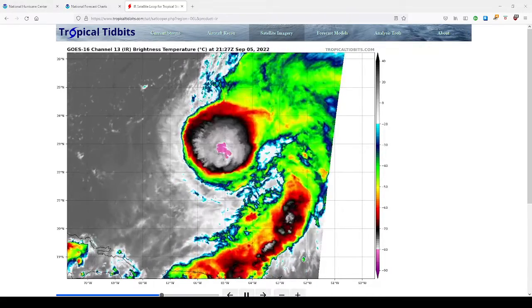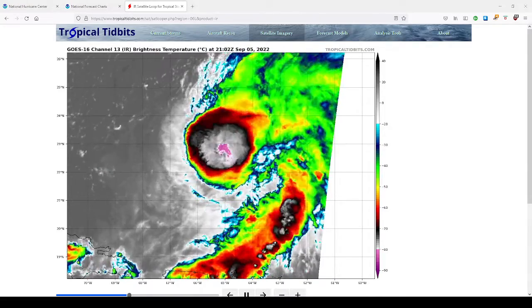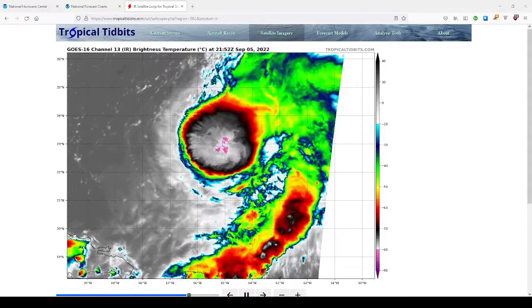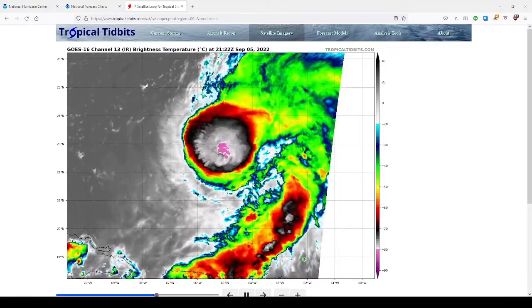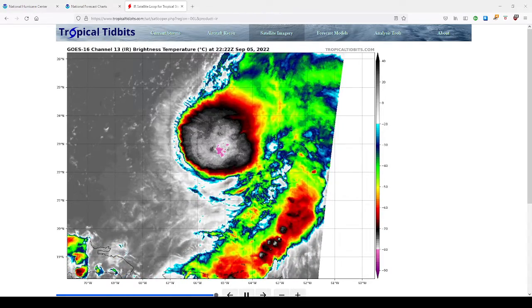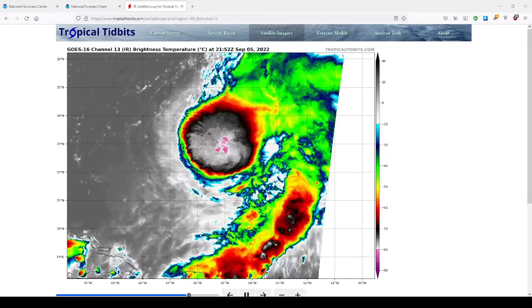Right now, we're looking at Tropical Storm Earl as it pulls away from Hispaniola, Puerto Rico, and the Virgin Islands, making its northward journey in the Atlantic toward Bermuda, to the east of Bermuda here. As we look at the cold cloud tops, represented by the deep reds and purples in the center, you can see that convection has increased on all quadrants, from the northwest through the southeast, and it's looking very symmetrical.